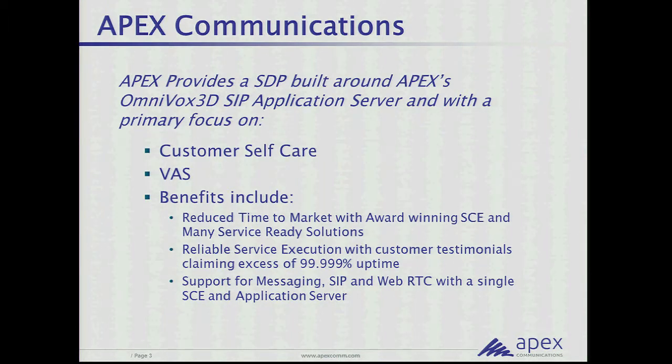What we provide is a service delivery platform, which is built around our application server with a primary focus on customer care, customer self-care, and value-added services. The benefits through the years have been a reduced time to market with our award-winning service creation environment, and our service-ready solutions, which all incorporate that service creation environment, which helps our customers lower their cost of using and maintaining their platforms. And at 25 years, it's rock solid. I have customer testimonials stating that we exceed 5 nines in reliability. So we've been in the telecom space for quite a while.